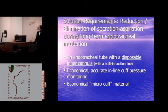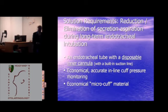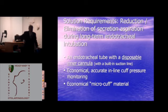And anytime a nurse comes by during the day and wants to know what's in that cuff, they don't have to get a meter and connect it. They just look at the gauge, or at night press the button so it's backlit, and they will have a chartable, defendable cuff pressure. You need the right seal, you need the right sealing material, and you need to be able to remove those secretions that are lining the wall, and suction what's sitting above the cuff.